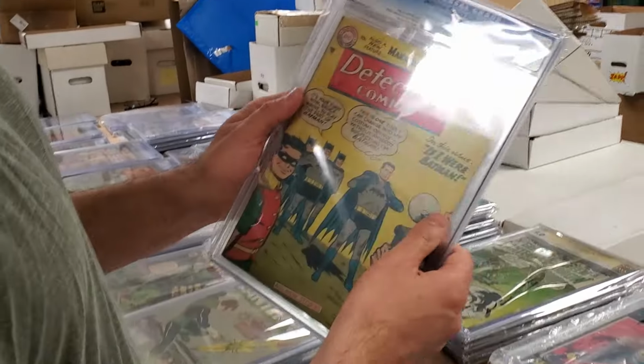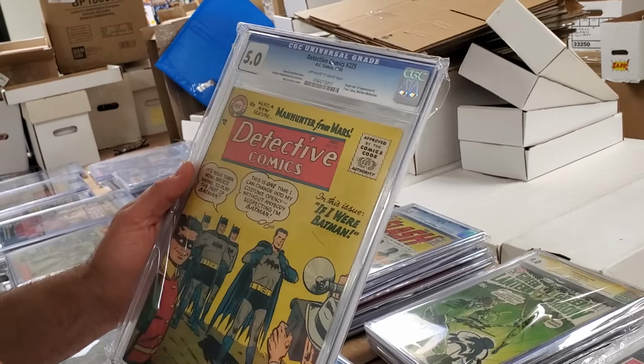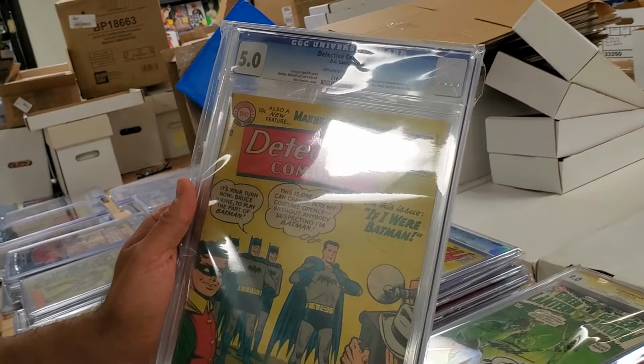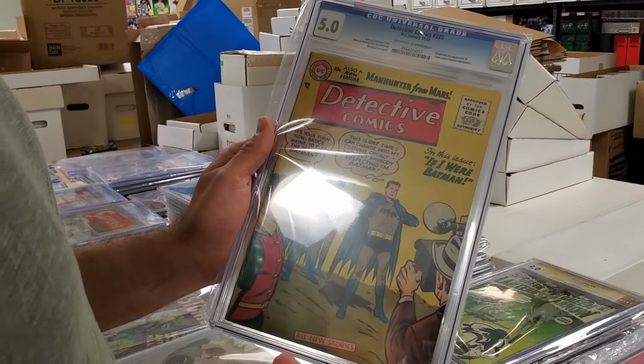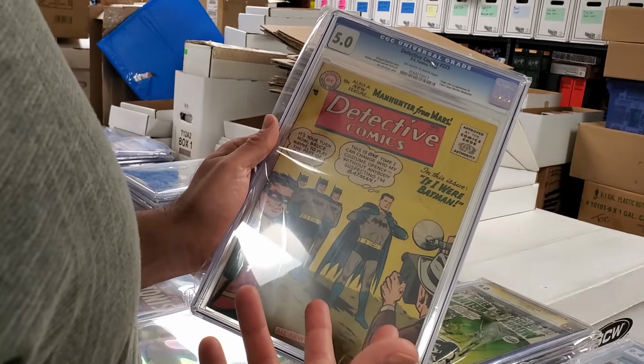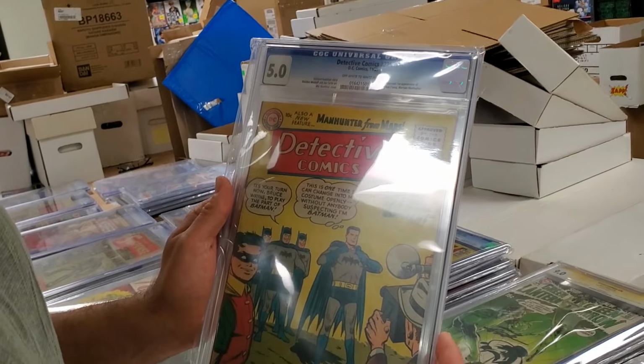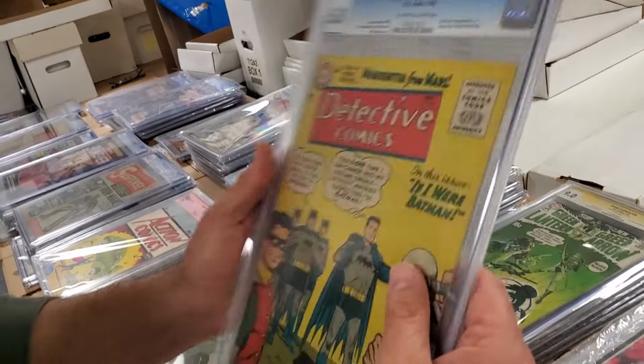Here's a book I love. I feel it's underrated. First Martian Manhunter, John Jones, in 5.0, Detective 225. Unfortunately, he's not on the cover, but this is a classic, mid-50s, 1955 DC. Classic book.